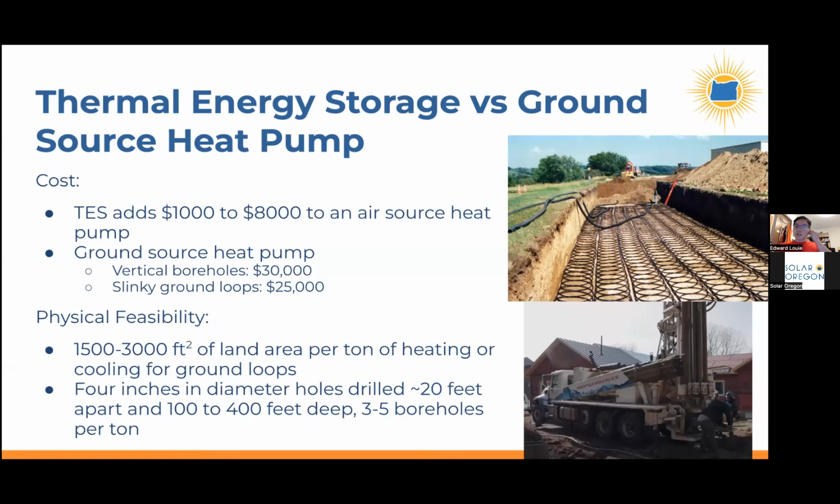And so these physical constraints may make ground source heat pumps just infeasible for folks living in urban and suburban properties, in which case we're back to needing a thermal energy storage device that's connected to an air source heat pump as a more valuable solution.